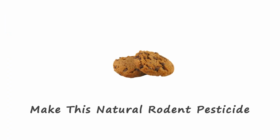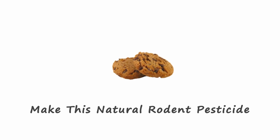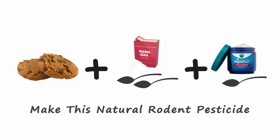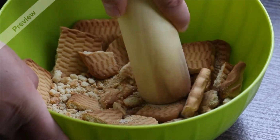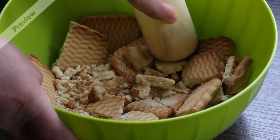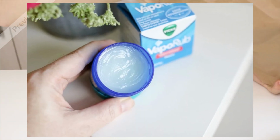So you are going to need 2 cookies, plain biscuit style, that will be crushed into a powder, 2 teaspoons of baking powder, and 1 teaspoon of Vicks VapoRub. To make this natural rodent pesticide, you will begin by crushing your 2 cookies into a bowl. You can use a mortar and pestle if you wish, or simply use your hands. Then add your baking powder and Vicks VapoRub into the bowl.